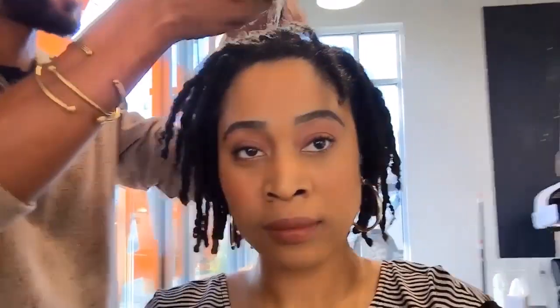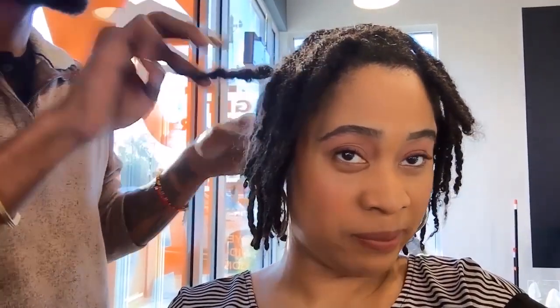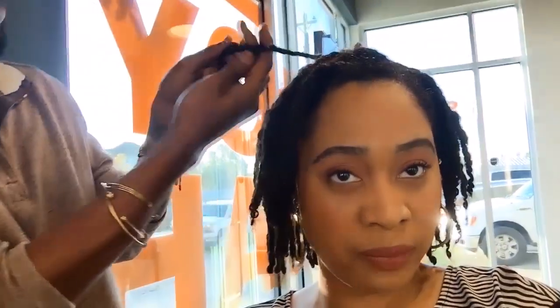There's no dry scalp, none of that. What are you using right now for your scalp? I'm still doing the same thing. The rose water and oil. Rose water and oil. So yeah, we're going to tighten it up.